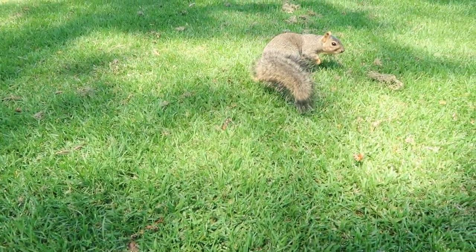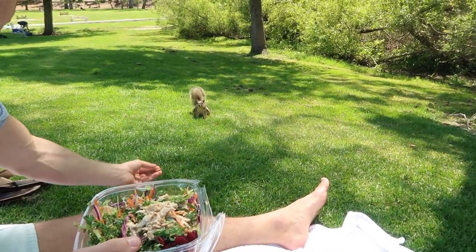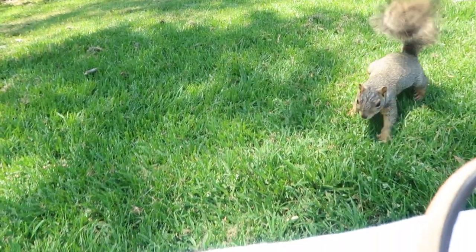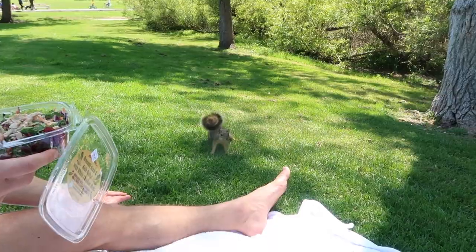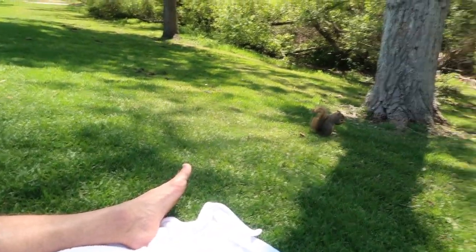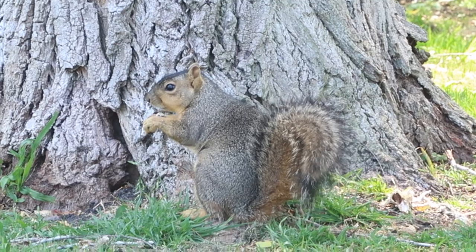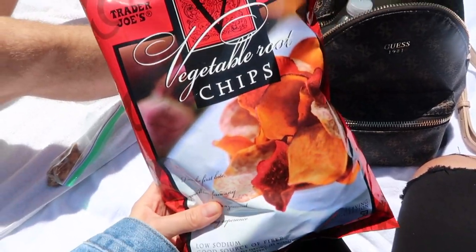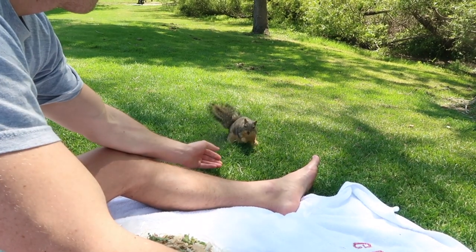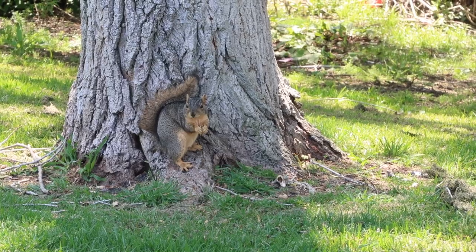Come, little guy. Hi. Look, there's more squirrels now. This is the other one. There's a new one, yeah. That's the new one. He needs a nut too. Gotta get away with his nut. Look at these guys. So very excited about. Do I look like a squirrel? Yes. Oh, he's so cute. I'm obsessed.